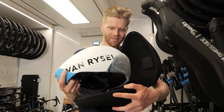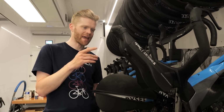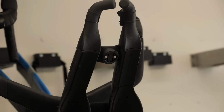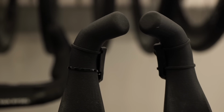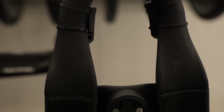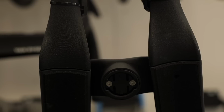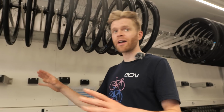Very nice. Like it. And the other thing that catches my eye on this XCR TT bike from Van Riesel is this Dada Swiss side cockpit. It's so neat with this mono riser, and then also it's got these extra shift buttons on here, and then this bridge in the middle for the Wahoo computer. There's lots of 3D printing going on here, lots of carbon. It looks proper nice.